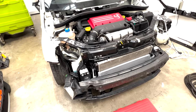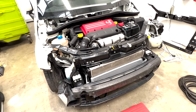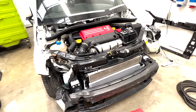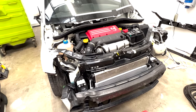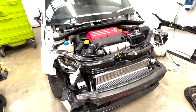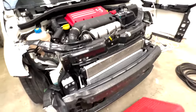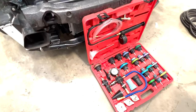So the front end's been all put back together. The only remaining thing now to do is the panel, so we're just waiting for them to come back from the body shop after they've been painted. We're just going to fill it up with coolant now. So we're going to vacuum fill it, which will also test if there are any leaks. So it puts a vacuum in the system, and if it can't hold the vacuum, then there's a leak somewhere. So this is a kit.